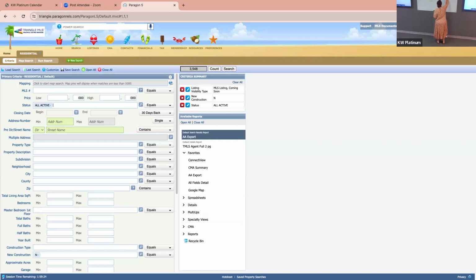This is new construction. This is resale. Big difference, right?